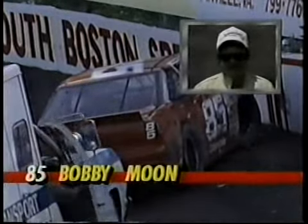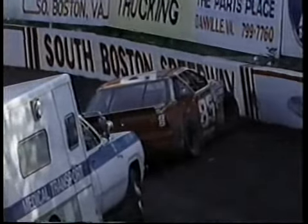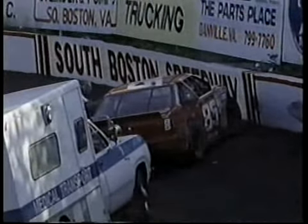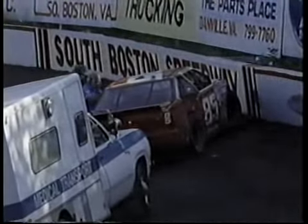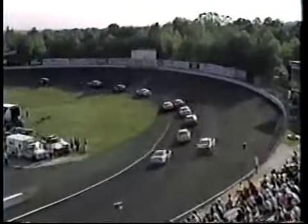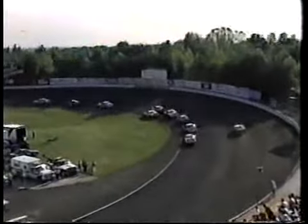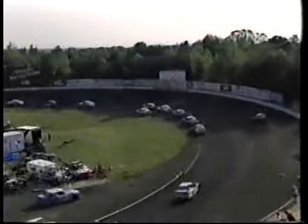And folks, we don't mean to make light of the fact that there have been a number of cautions, but we anticipated that this was going to happen today with a brand new racetrack and really conditions that were ideal for a number of incidents, and the drivers have just had a vicious time today driving right on the ragged edge. Speaking of vicious, you're about to see a vicious impact in turn 1 here at South Boston.